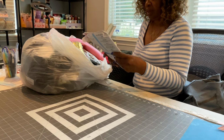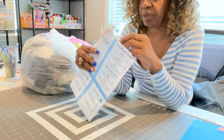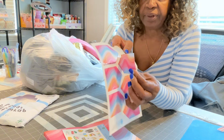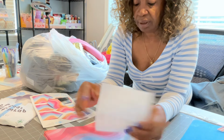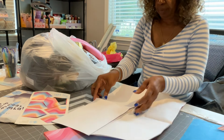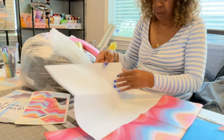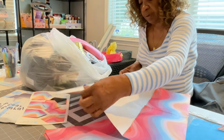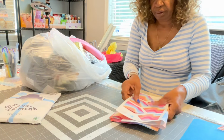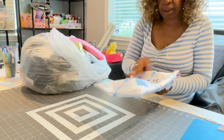So the first thing I'm going to show you is some gift wrapping paper. It says gift wrap with the tag. I thought I could probably use this. So it has the gift tag with it, and then this is the gift paper. Okay, it's a pretty good size piece of paper. Yeah, you can do something with that. So that is the paper and I got the gift tag with it. I saw that and I said, well, I can use it if it's nothing but to use it for a backer, to cover some board with. Okay, so that is one of the items that I got.